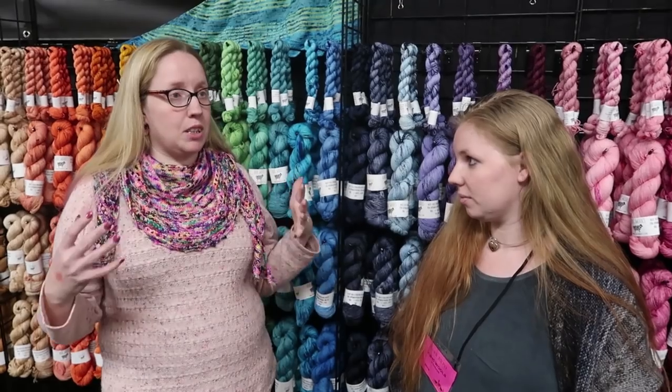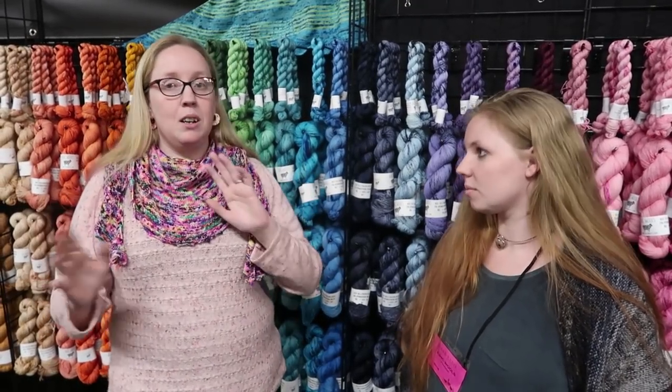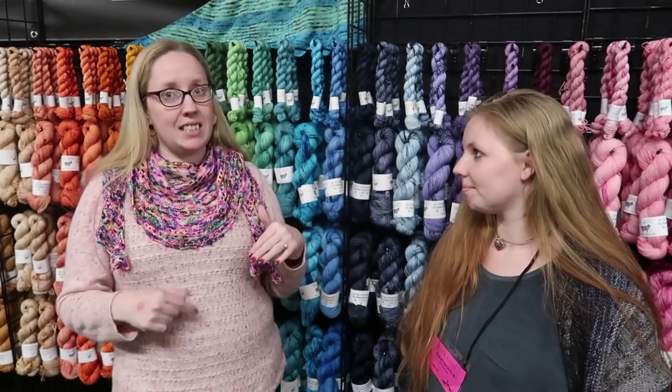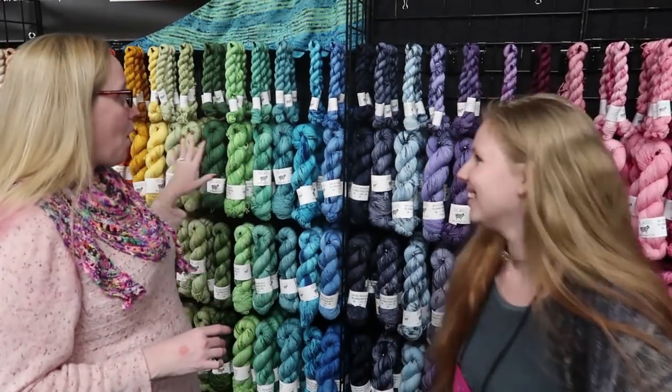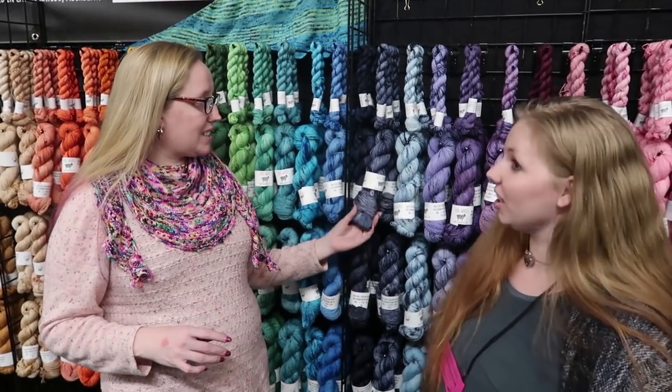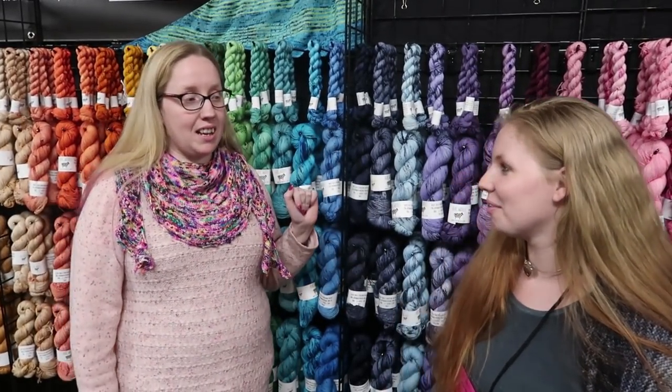Okay, a lot of times I walk into a yarn booth and I go straight for the crazy, colorful stuff, but then you always need a solid. But I don't like solids, so these are perfect. Yeah, they work really good as tables or lace or color work. They're stunning, aren't they? Versatile.